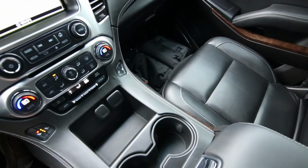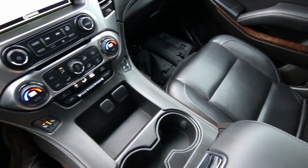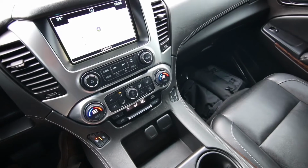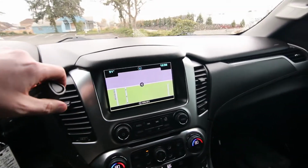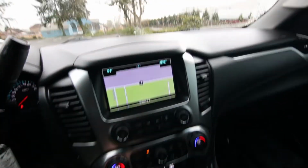A nice leather interior. We have some wood grain, power and heated front seats, dual zone auto climate control. This one has navigation, it has a rear parking camera, and it also has a nice little feature too.